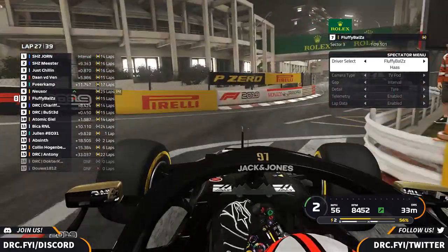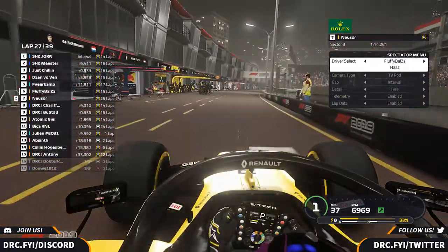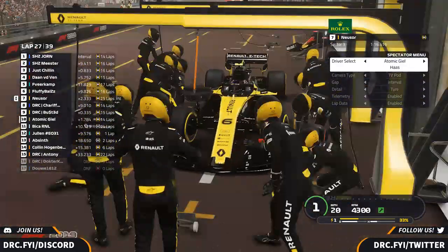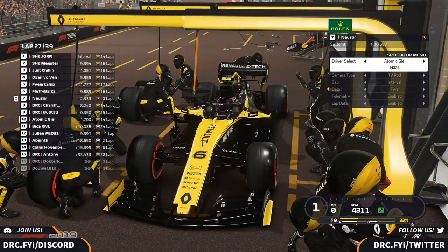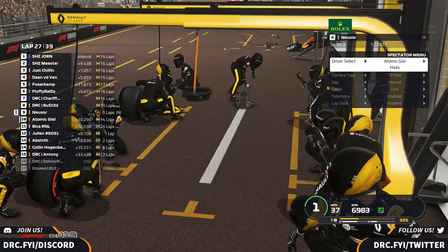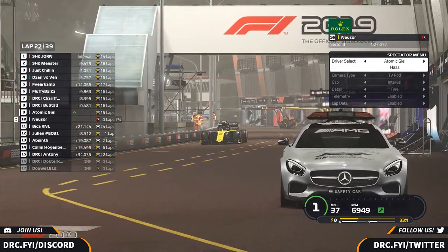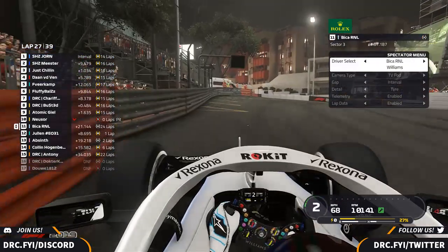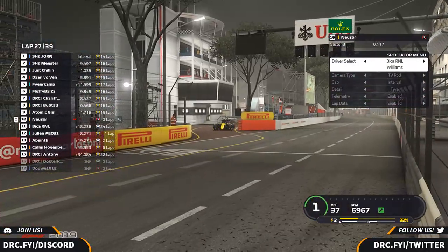Noosa does finally pit. So, soft tyres will be going on that Renault. Where is he going to come out? It's going to be probably just ahead of Beaker then. I'll stay with him as he's slowly out of the pit. Atomic goes through. Where is Beaker? Coming to the final corner now, so Noosa is going to be out ahead of Beaker on some softs.